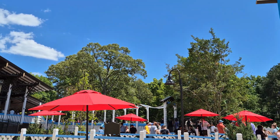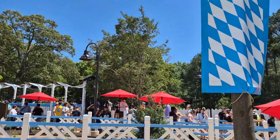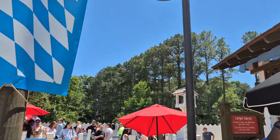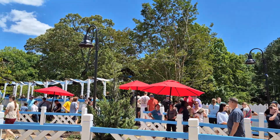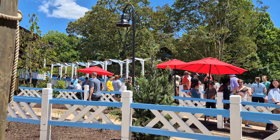One thing you may notice, aside from a few scattered umbrellas here and there, isn't much shade, much cover in this queue. So you're pretty much exposed to the sun for a while. Thankfully, it's not really that long of a queue until you actually get into the station, but just keep that in mind that you'll probably be out in the sun for a little while prior to riding the coaster.